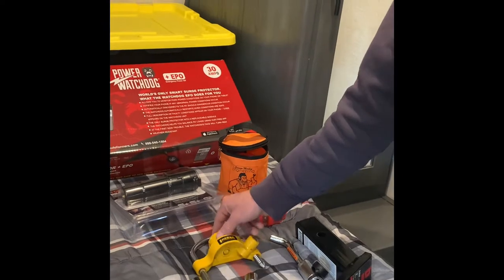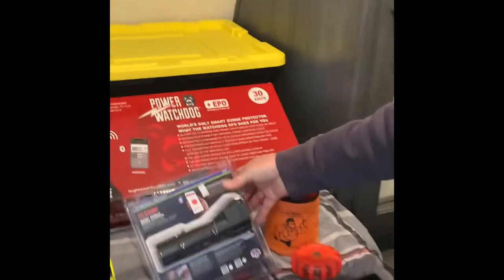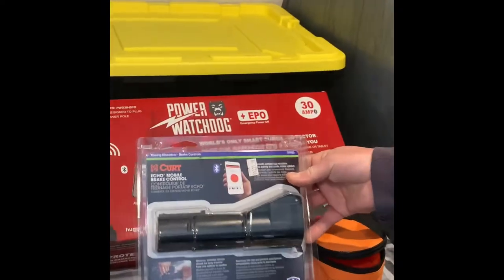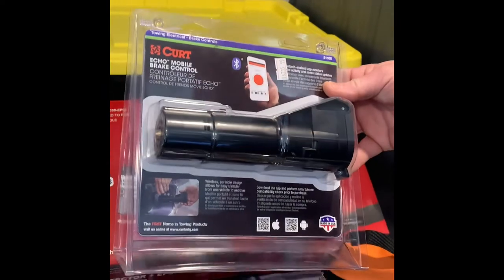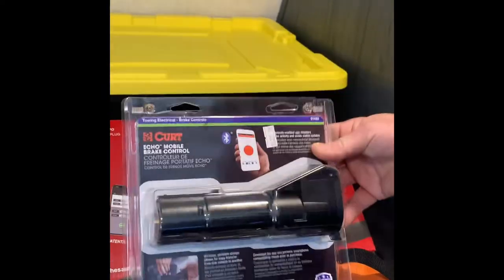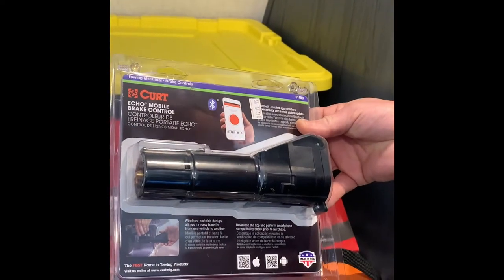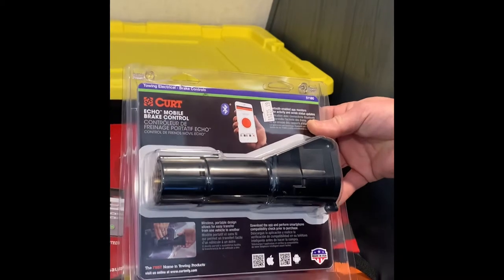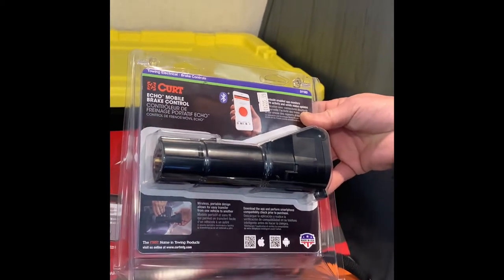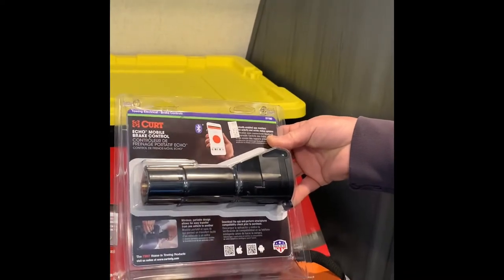Something else to keep in mind, if your car does not come with a trailer brake, you can purchase one like this, which hooks into your 7-pin on the back of your vehicle, and is a Bluetooth model. It is a little expensive, but there is no wiring that has to be done like with a trailer brake that goes in your vehicle.